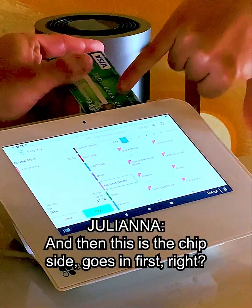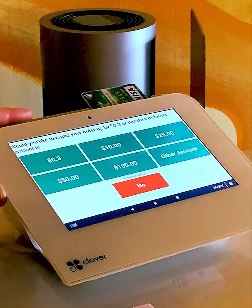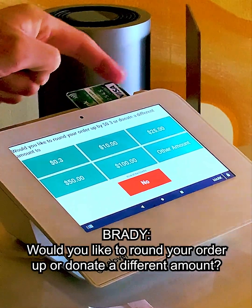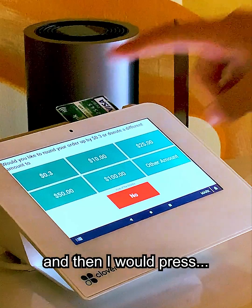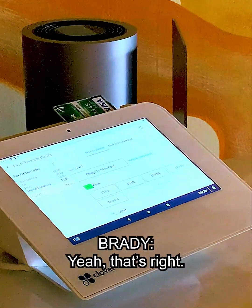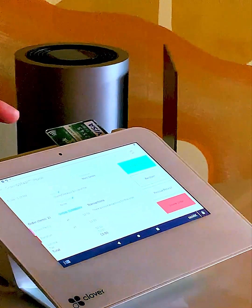And then this is the chip side goes in first, right? Right. Okay. Then click pay. Would you like to round your order up or donate a different amount? Yeah. That's optional. And you would ask the customer that, and then I would press, yeah, that's right. And then what do you do? Round up to $3. Can you see it?